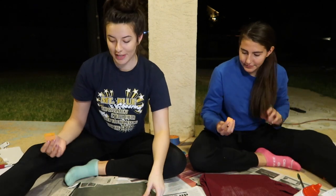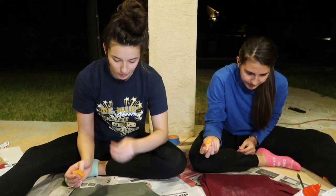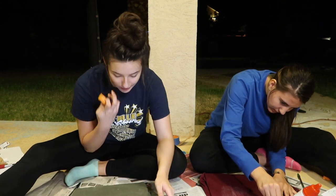Okay, so basically how the move-in process works, should I start in this corner and work that way? All the way, right? Yeah. Okay, so basically how the move-in process works is, oh shoot, I already went over the line.